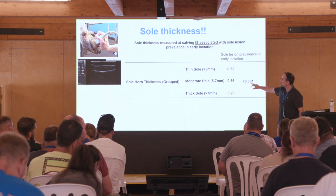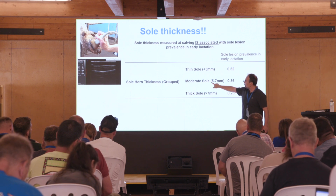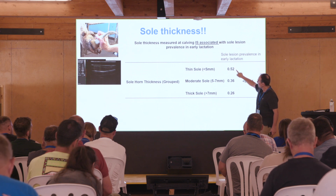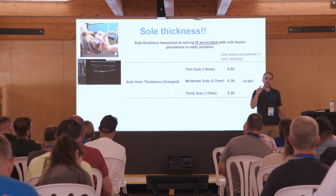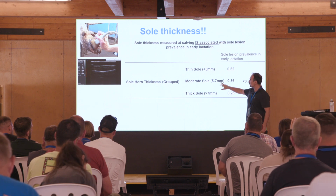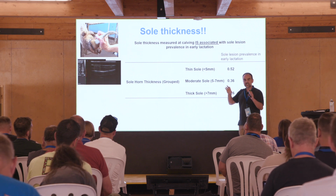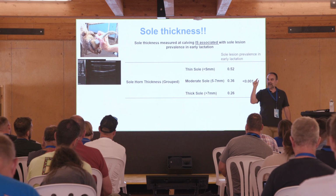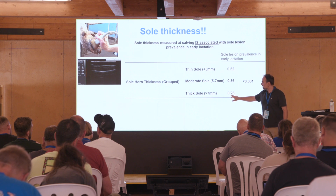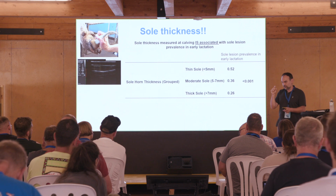and that's very significant. You can see that a sole thickness of 5 to 7 millimeters was better than a thin sole, but an even thicker sole was even better. I think that needs a little bit of thinking. Our current recommendations, that includes myself in my teaching, in my lectures, I would go with this, let's keep the sole thickness at 5 to 7 millimeters. And these results to me suggest that we probably need to try and keep more than that, if possible.